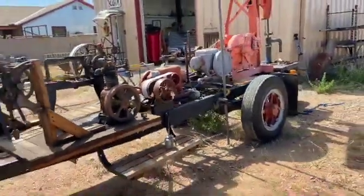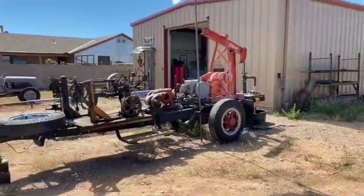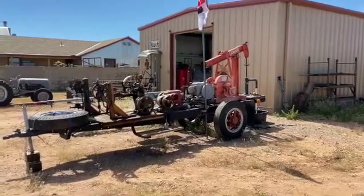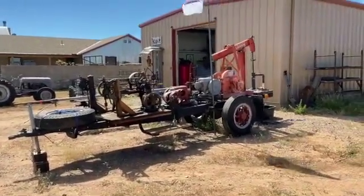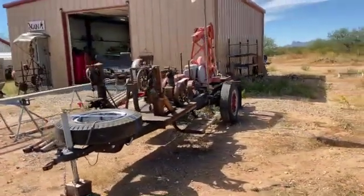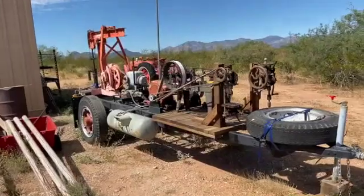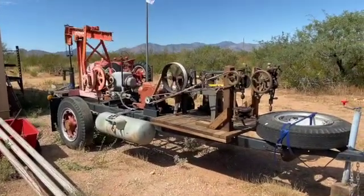So again, apologize for the wind noise. But there you have it. The pump jack trailer. The only thing I have left to get going now is that air compressor, and get a tank on there, make up some whistles. And it looks like I got to tighten up the lever on that hacksaw. It wants to keep quitting.